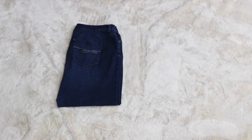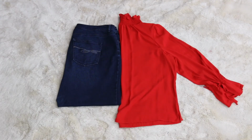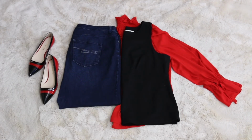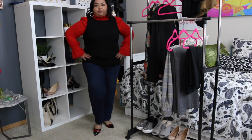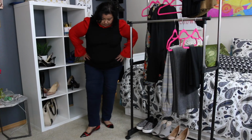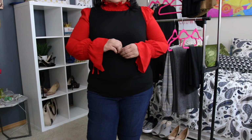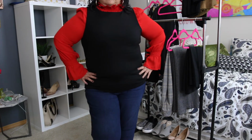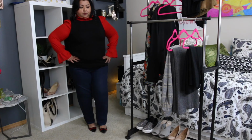And we're just going to pretend like look 9 didn't happen. So that's why we're bouncing to look 10. And we're going to do jeans, the red cuffed shirt, and the black knit top alongside the black and red flats. I really like this. It takes this look down a little bit, but still keeps it very, very stylish. I love those cuffs. I think they're so pretty, and I just like how that looks all pulled together. It's a nice dress down Friday kind of thing.